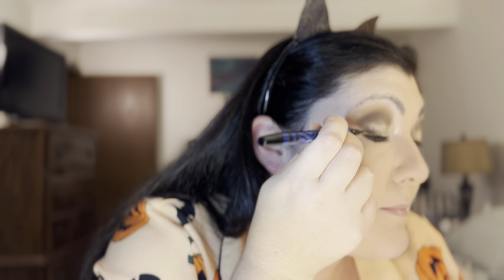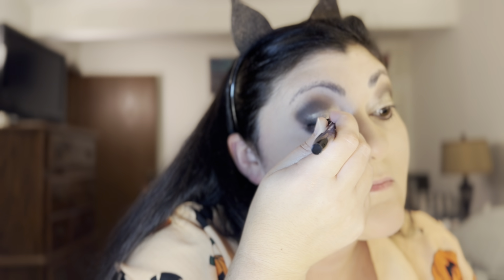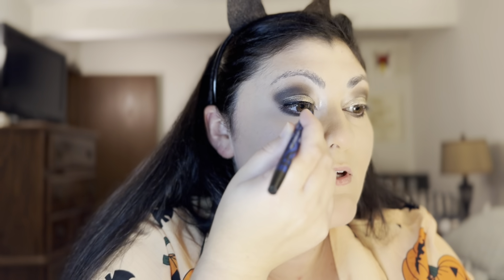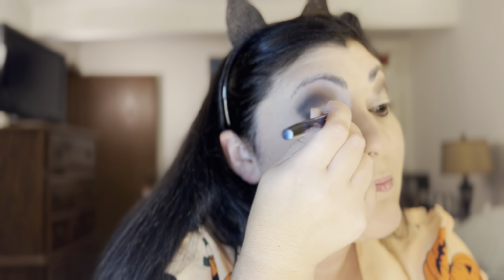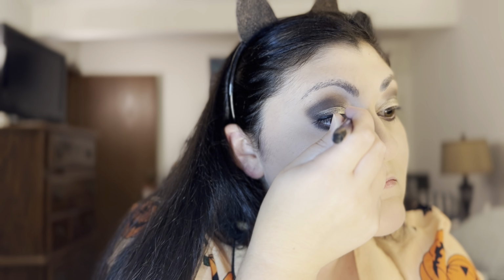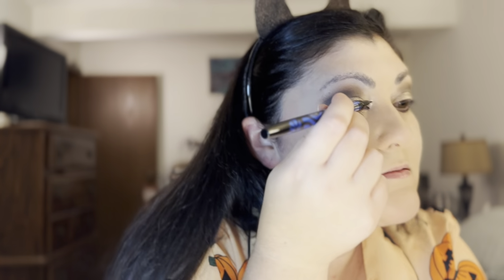All right, I'm just gonna do a wing here. In her photos, her wing is rather small, like nothing major. I might make mine a little bit more dramatic. I'm gonna try to do the trick where I bring the inner corner to a point. Let's see. We see that a little bit? Trying not to overdo it. Okay, time for the wing.